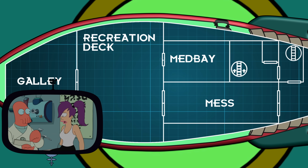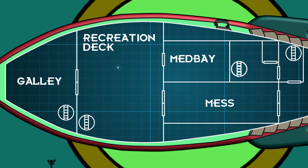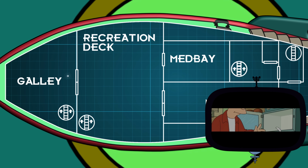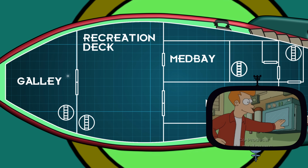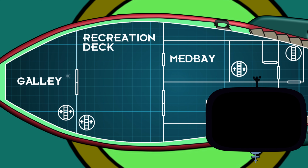Similarly, adjoining the rec room is the previously mentioned main access ladder that leads up into the corridors of A deck and down just forward of the cargo bay on C deck, in addition to the galley that is complete with a coffee maker and microwave for all of your Jiffy Pop popping needs, in addition to an access ladder directly to the bridge, perfect in the case of a Munchies emergency.